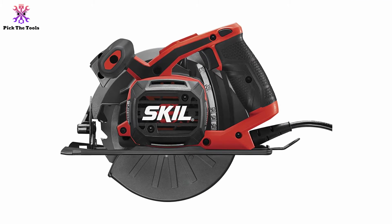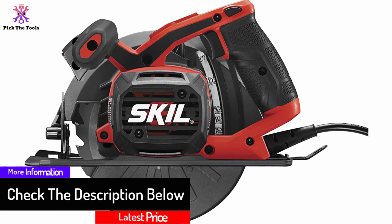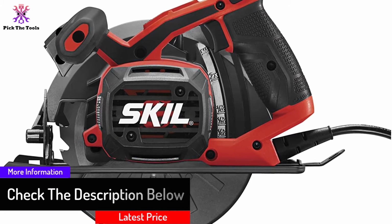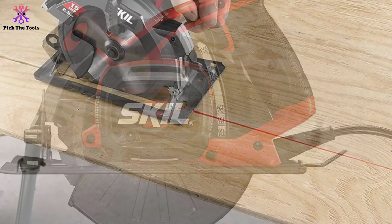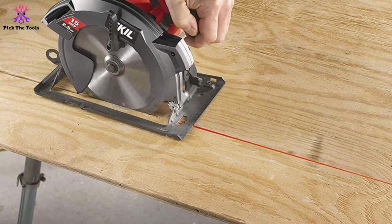It features solid 5,300 no-load RPM and a 7-1/4 inch carbide tip blade. The best is, it offers 51-degree bevel capacity whilst other saws offer only 45. For this reason, it will expand your workability with this saw.